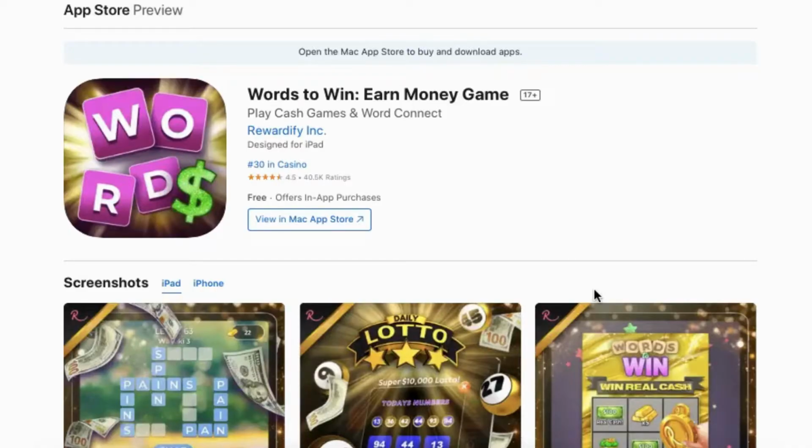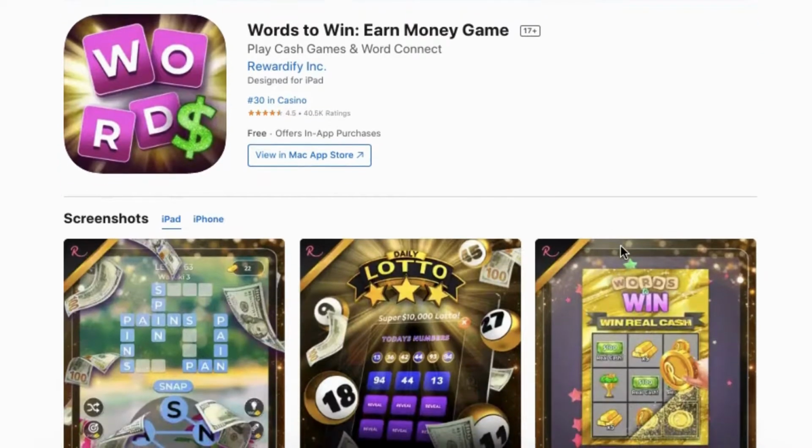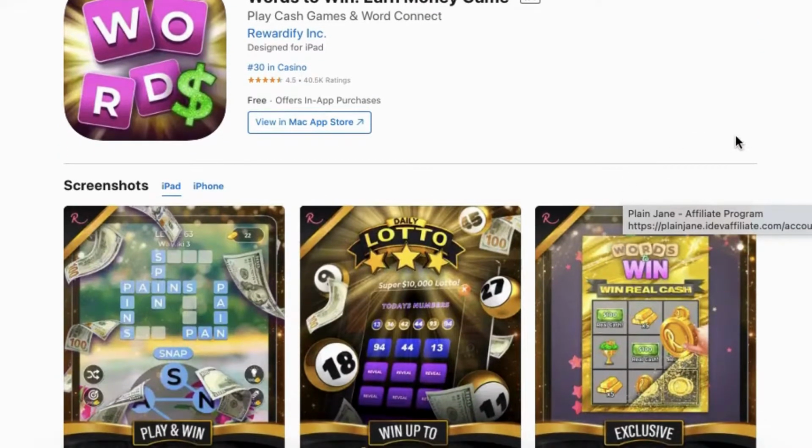Now let's get started. Do you like playing word games? This is a free app, so why not give it a try? It is called Words to Win. Words to Win is a word game app where you can win real cash by playing your favorite word puzzles. You can download and install the Words to Win app from Google Play or App Store. You will get a bonus of 500 gold when you sign in.